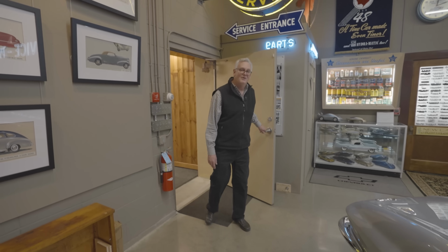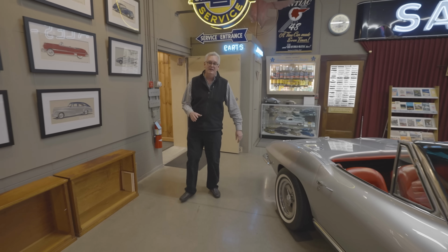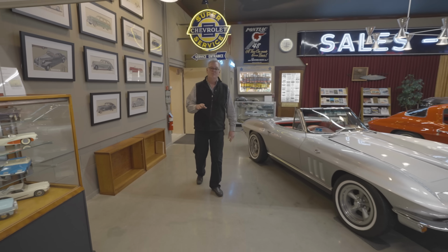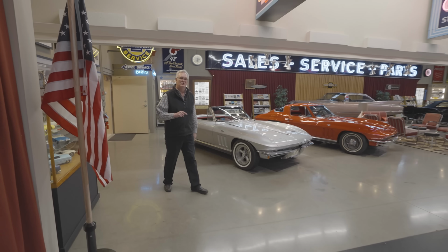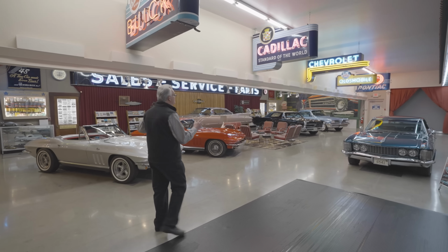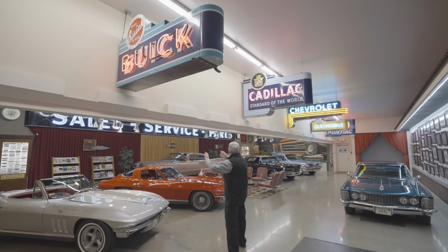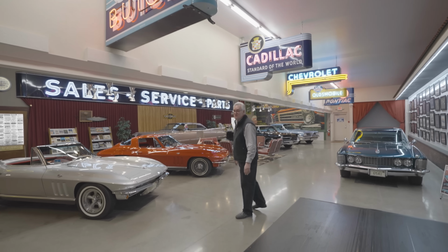Well, now we're in the Piston Palace showroom. What I've tried to do here is replicate a 1950s car dealer showroom. My feeling was that cars always look best on the showroom floor. I not only replicated the inside, but I tried to replicate the outside. If you use your imagination, we're standing here and there's like a glass wall here, and we're looking into the showroom at the new cars.